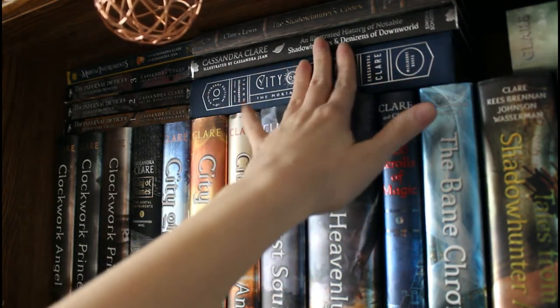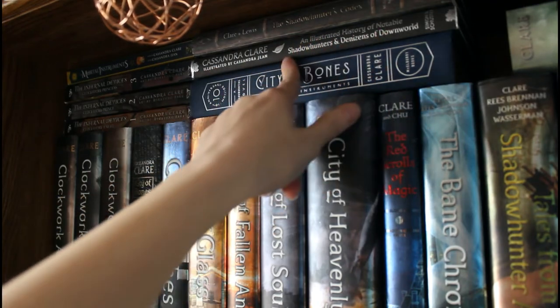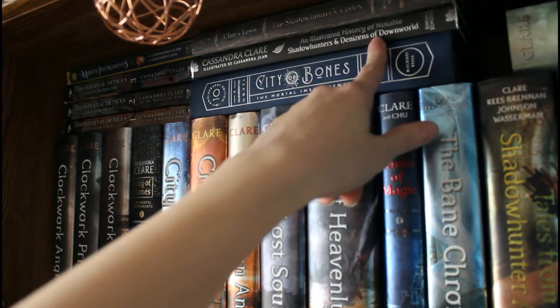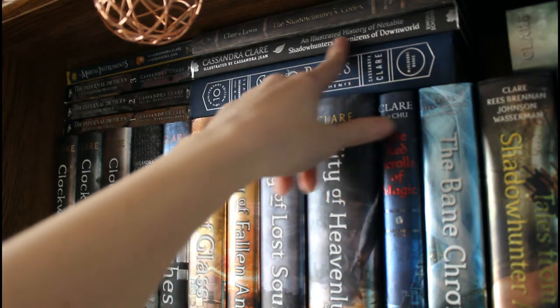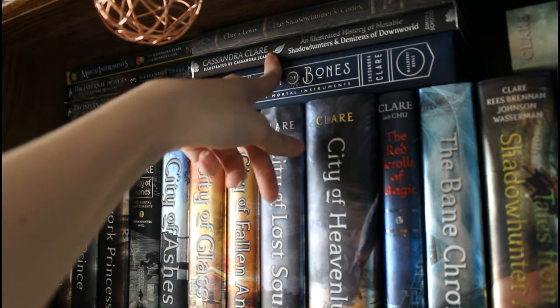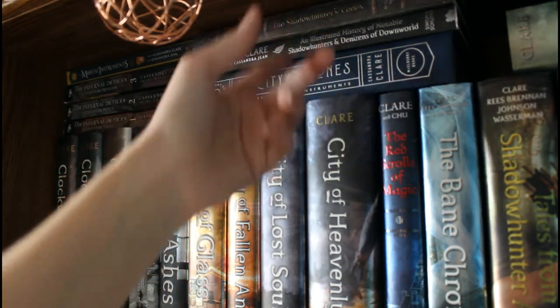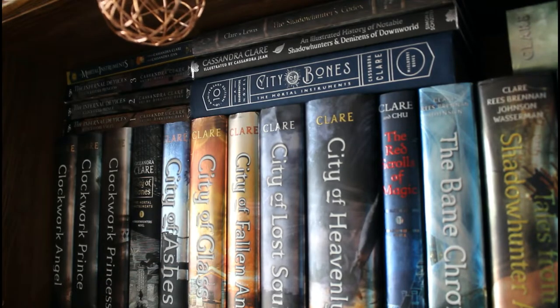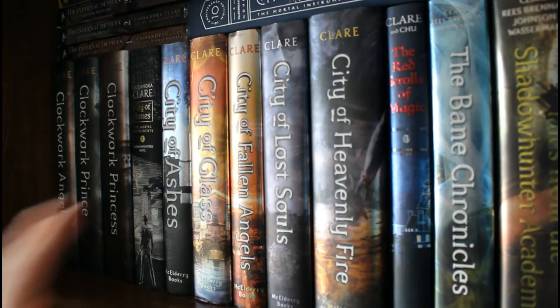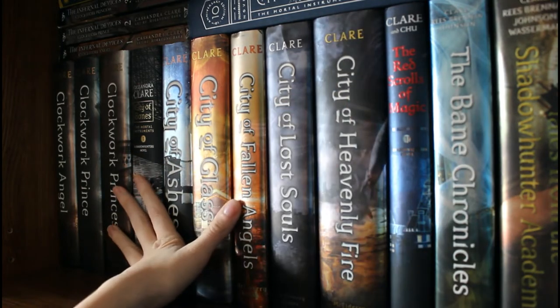It is cloth bound, it's pretty. And we got an illustrated history of notable Shadowhunters and denizens of Downworld. Also cloth bound, really pretty. It holds illustrations of the characters and facts about them. Then we got the Shadowhunters Codex, which as it says, it's the Shadowhunters Codex. Okay, so these are pretty packed in there, but I don't really want to take them out.